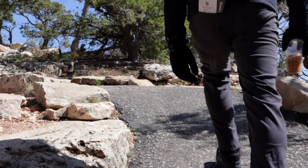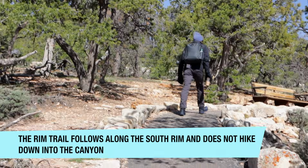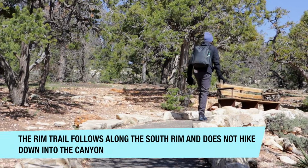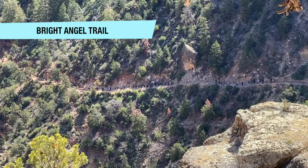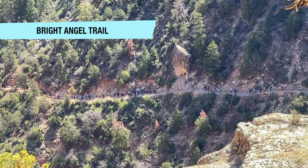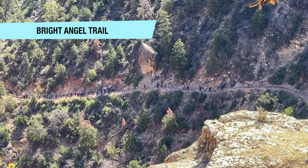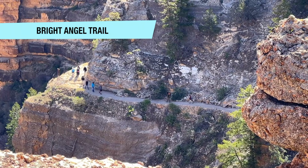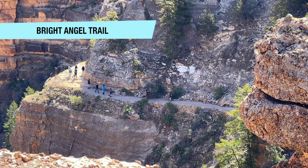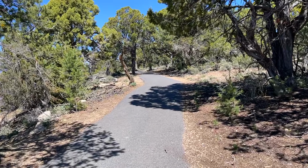Now, many say the Rim Trail is easy as a lot of it is paved, but for someone like me who is very afraid of heights, parts of it just weren't for me. This trail isn't flat and there are some areas of incline that will have you really squeezing those glutes and working up a sweat. Others, like the Bright Angel Trail, are steep, not paved, and can become kind of crowded. Preparing before, doing a deep dive into the trail conditions, and admitting your limits to yourself will ensure that you have a safer trip.